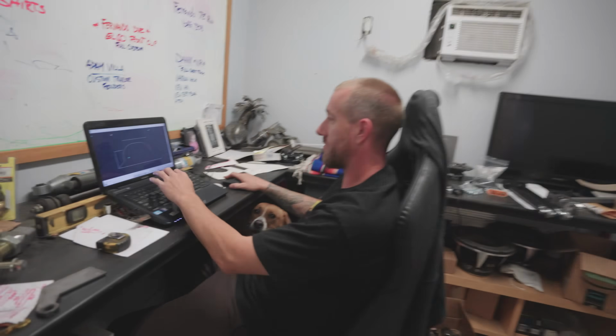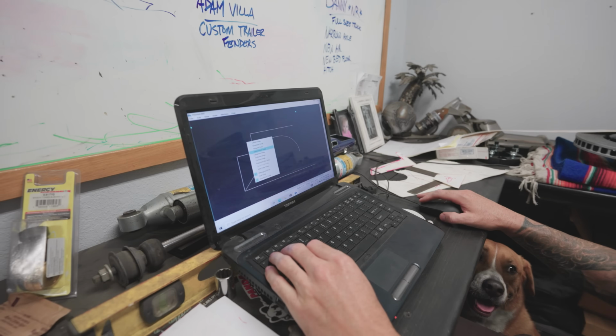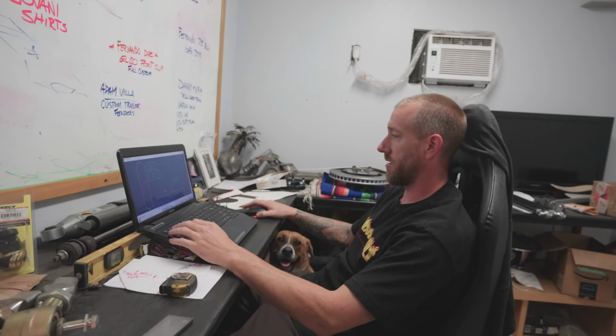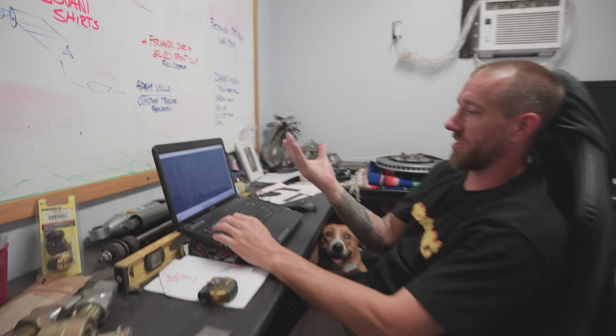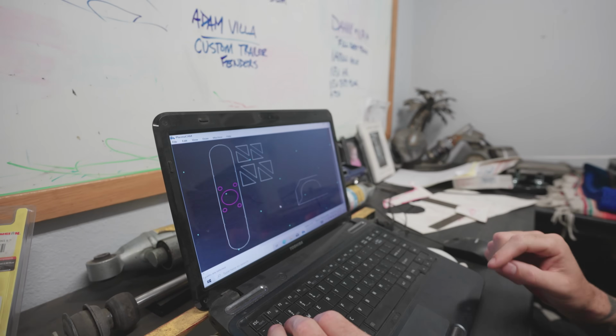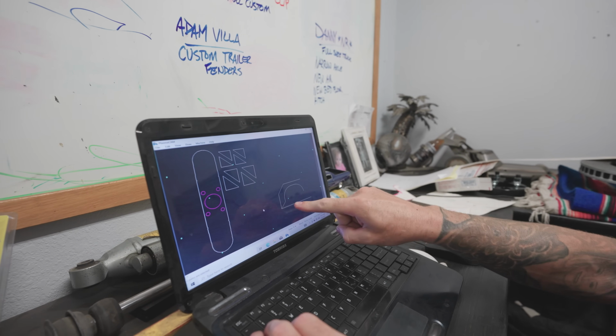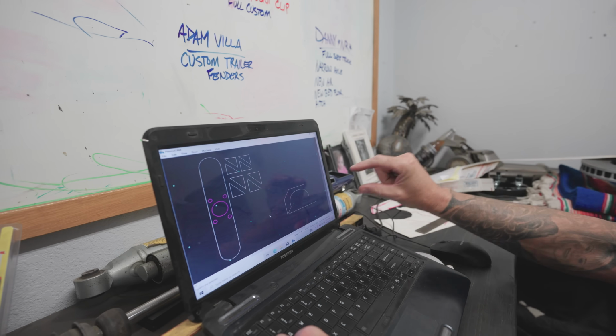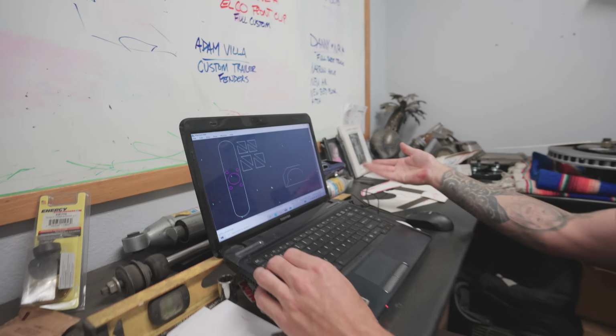What are you doing? I'm drawing your exhaust stuff, or Eric's exhaust stuff. Transmission cross member. That's the cradle that goes underneath the transmission mount. Those are little gussets that go in each corner. And then this is going to be the exhaust cross member part, and then it connects to that, to this thing.